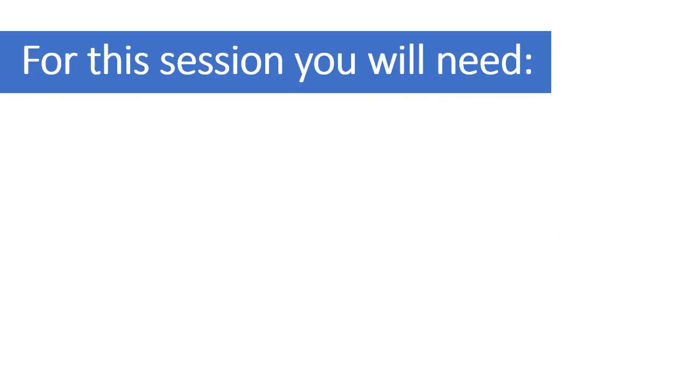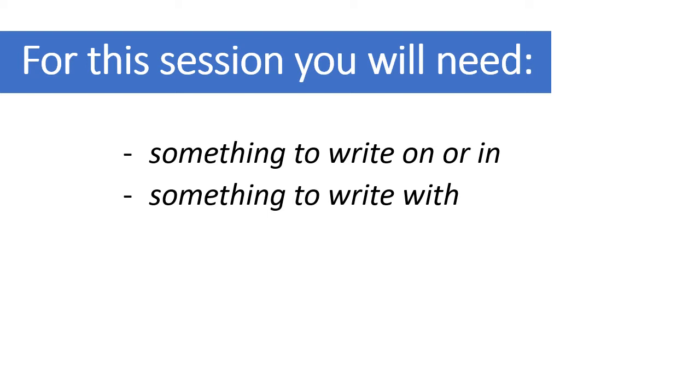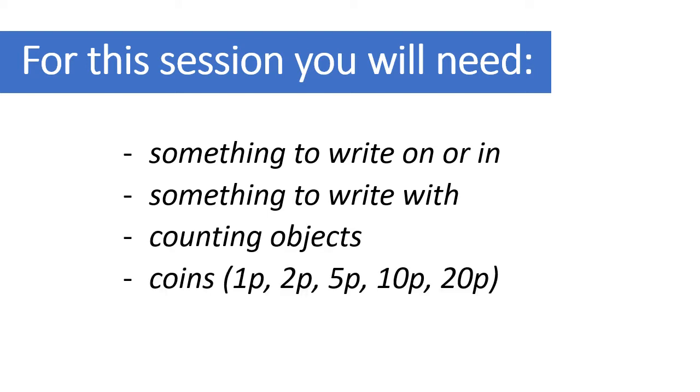For this session you will need something to write on or in, something to write with, some counting objects and some coins. So it would be useful to have the physical coins for 1p, 2p, 5p, 10p and 20p.